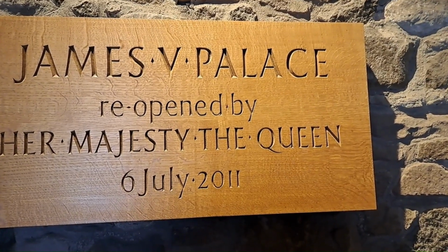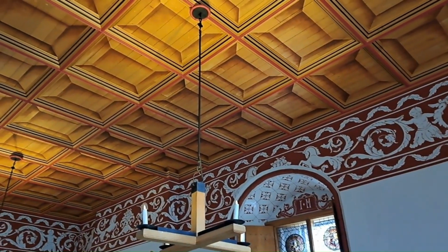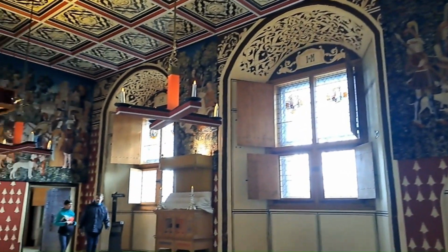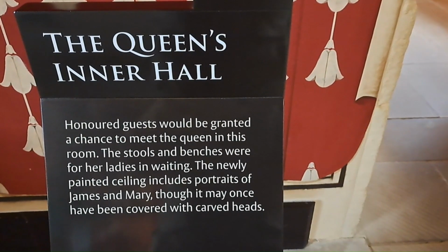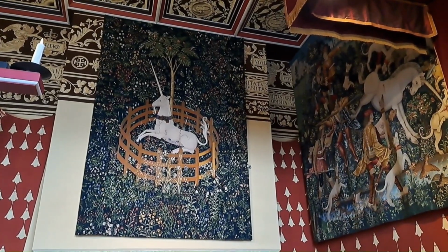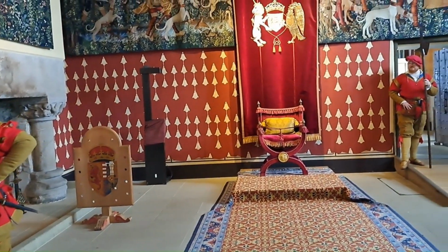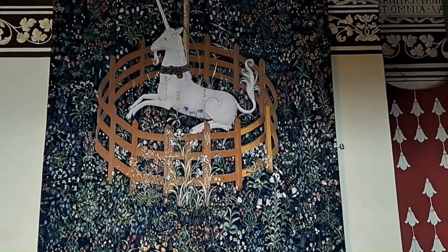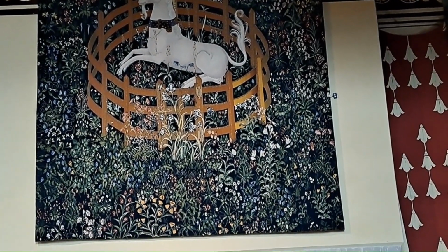Inside the palace. We are here now. How's it going? Afternoon. Welcome to the palace. Thank you. Trees ended up in New York somehow, and these ones are replicas done in New York.